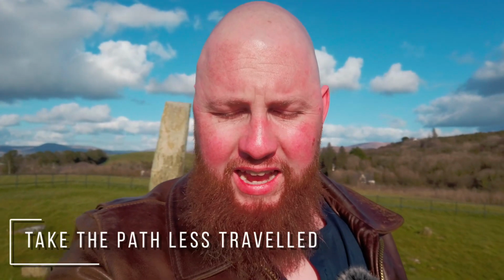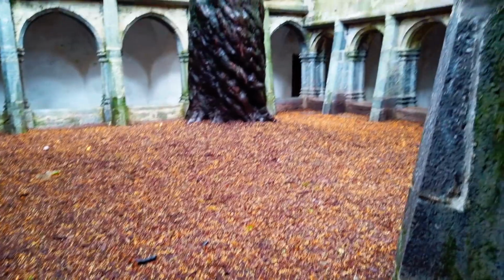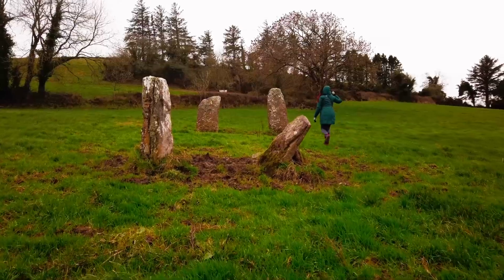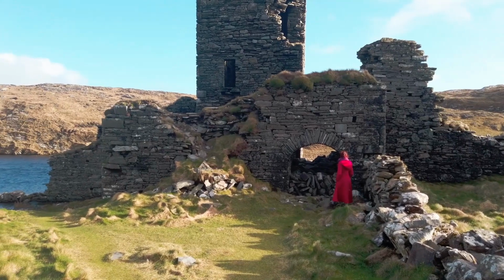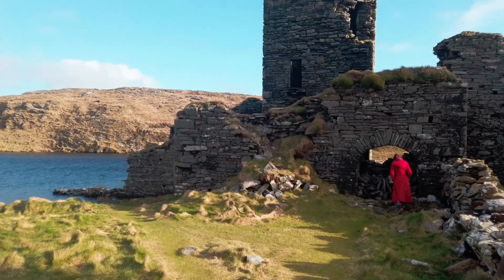Tip number 7 would be to get off the beaten path and take the road that is less traveled. If you're going to go to Newgrange, consider going to Dowth or Knowth as well. Drumbeg Stone Circle? Instead, visit a local stone circle where there are far fewer tourists. You can have the place for yourself. At the Ring of Kerry, think about doing the Ring of Beara. Blarney Castle? Also visit the Three Castle Head on Mizen.